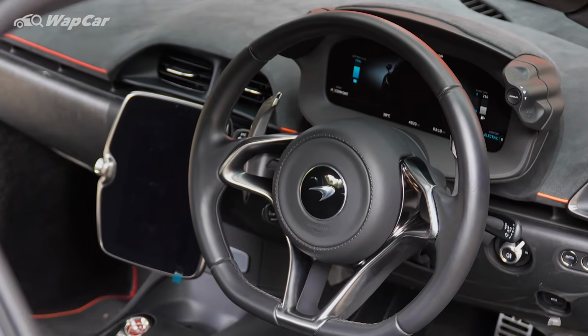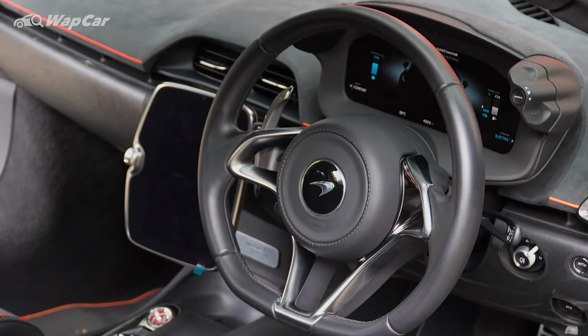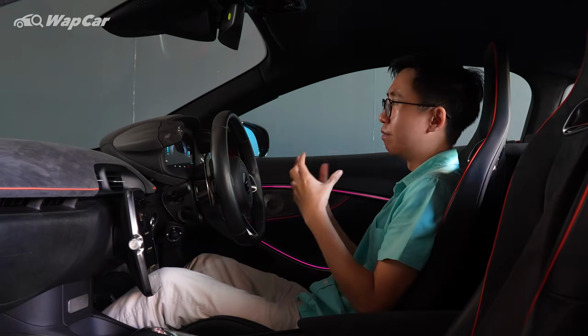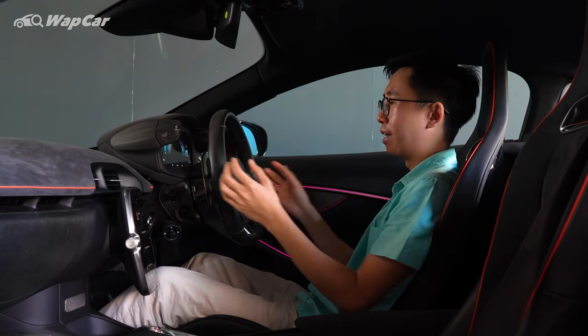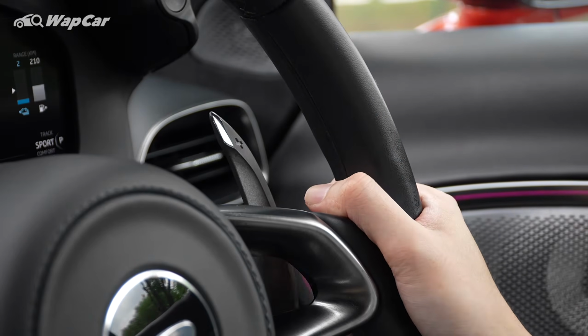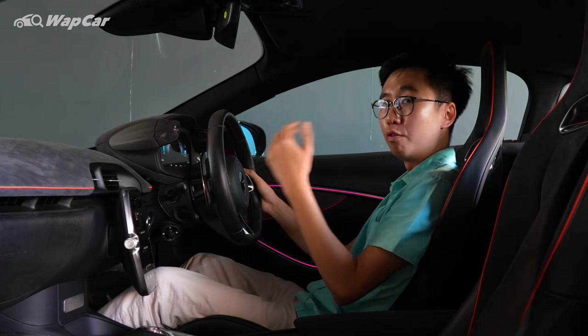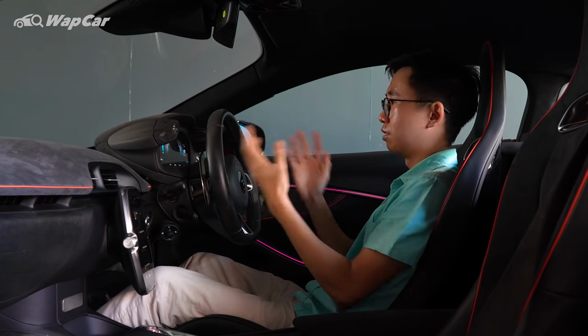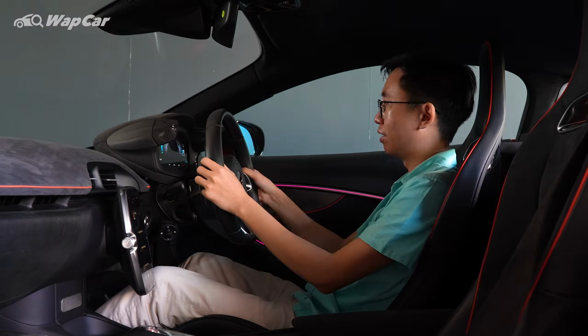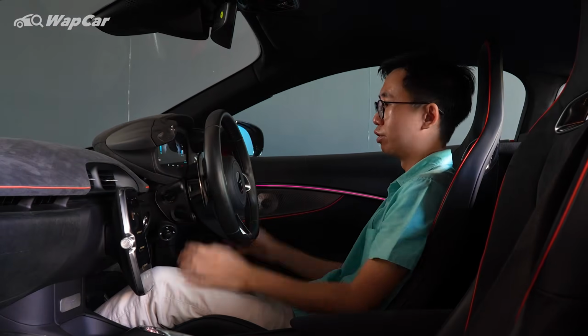McLaren, being a participant of F1 previously in their history, their paddle shifters is a rocker paddle. It maintains the F1 style rocker paddles. What it means is that when you pull the left paddle for downshift, you can also at the same time push it for an upshift. Now this is exactly like what you get in F1 steering wheels. Vice versa on the right paddle, pull for upshift, push for downshift.